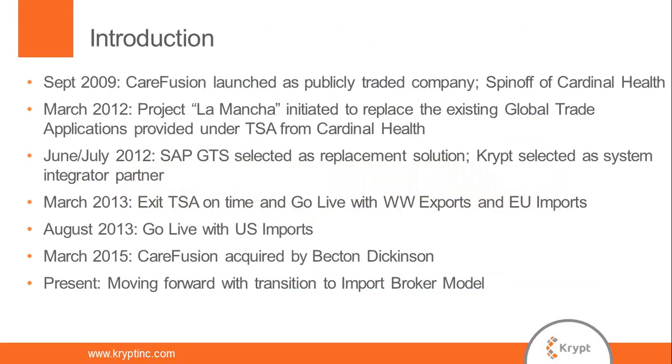And in the June and July time frame, we did choose Krypt as an integration partner. We had started some blueprinting activities earlier with some other partners. I'll talk a little bit about that later in regards to lessons learned and success factors in implementing GTS. But in any case, our journey started in June and July with Krypt, both for worldwide exports and later on when we implemented U.S. imports in August.